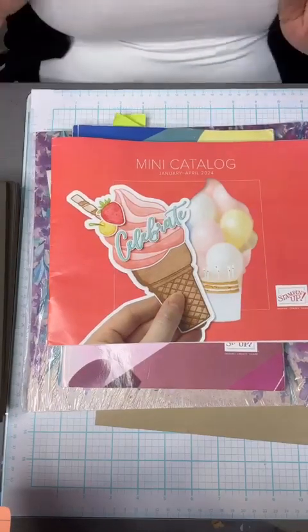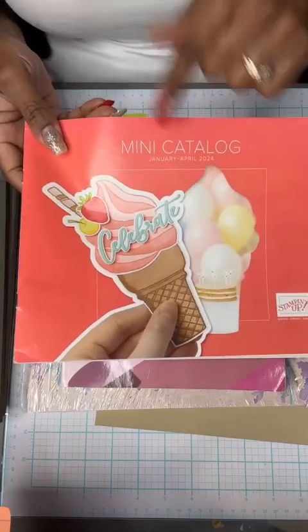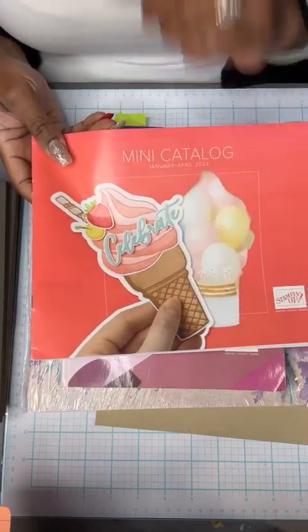We're going to do a fun fold, and we're using some new Designer Series paper, my favorite. You probably can see it on my desktop a little bit. It's down there. Don't tell.